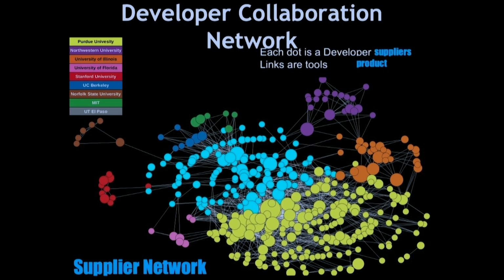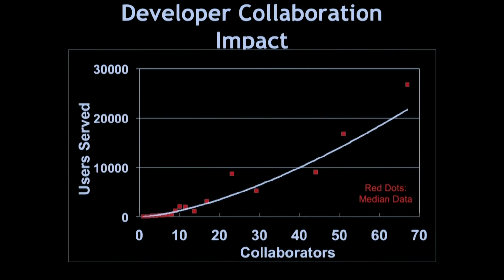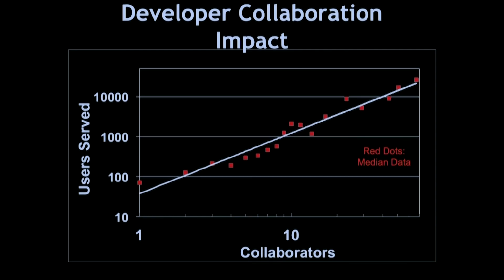So here's a chart. This is on a linear scale. I measure the number of collaborators people have versus the number of users each individual person serves. And obviously, this goes up nonlinearly. In fact, it goes up strongly, so you have to put it on a log-log scale. What I'm showing you here is actually median data, meaning people here that have 10 collaborations, say, this is the median data of my distribution. And what it really says is, the more you collaborate, the more impact you have. It's pretty simple, right?